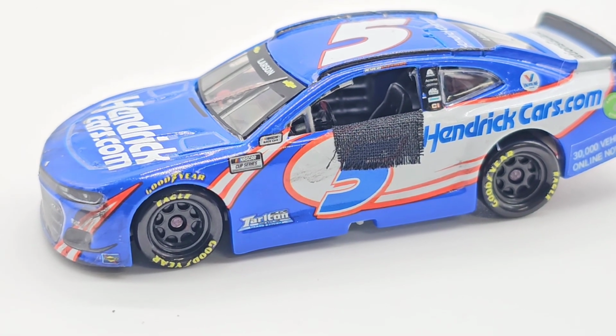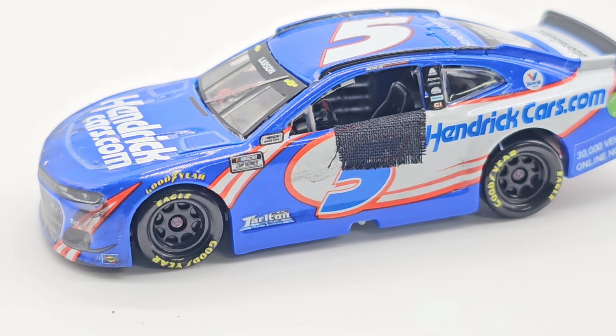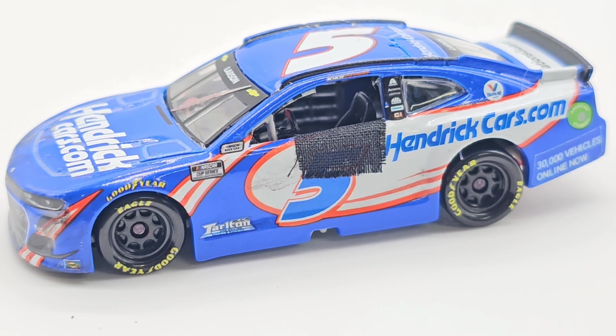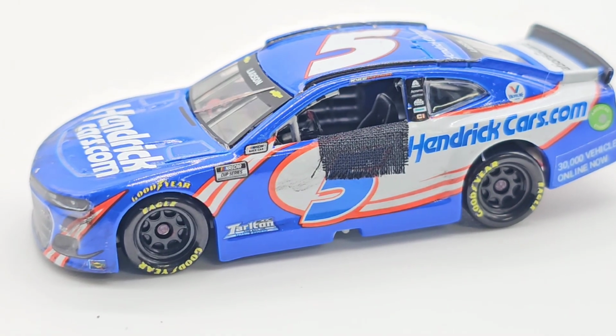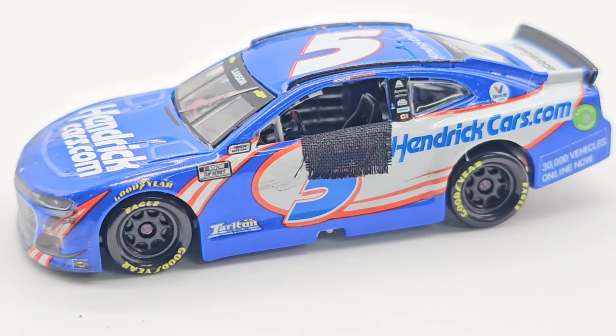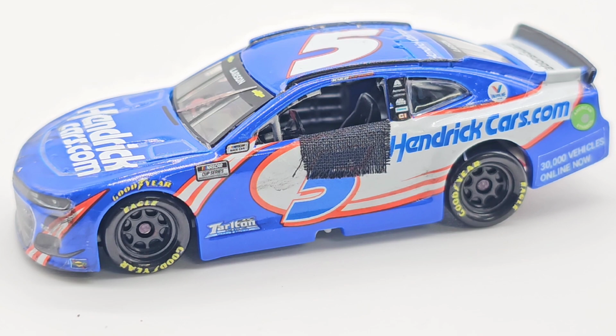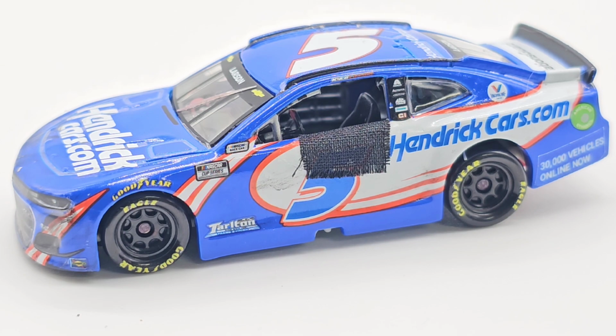As I kind of stated earlier, this is for the personal collection. So no, this specific car will not be for sale on the Bottom Bag Diecast eBay page. However, there might be some more later on down the road, depending on how many extra Larsons I have. Because I'm buying 2 more for the Gold Series to turn into a race win, because I think both of them were the Hendrick Cars scheme.